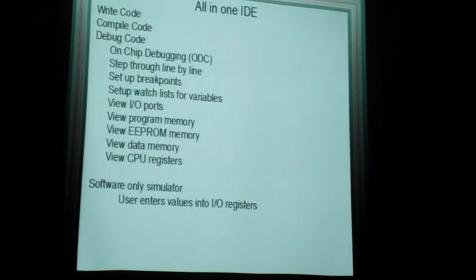And as part of your debugging environment, you can look at different CPU registers in addition to memory. You can see pretty much everything that you need to see when you're debugging. Now, it's not the be-all, end-all of debugging. You still have to be thinking about what you're doing, but it's a good tool and it'll get you through a lot of stuff.